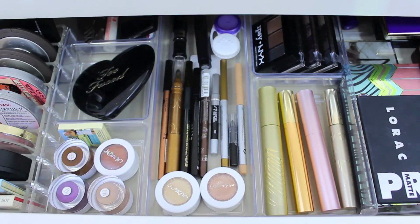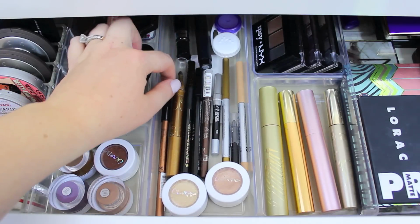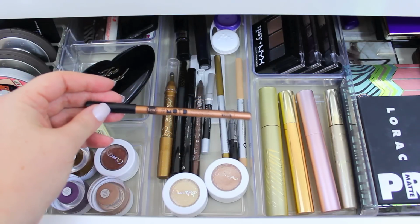Back there I just have all of my everyday eyebrow routine things, which you guys have seen a million times. And then in here I have my eyeliners. I actually added a few really pretty kind of bronzy eyeliners. I've been loving bronzy shades so much.